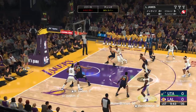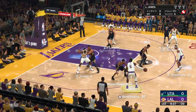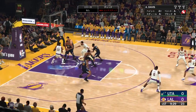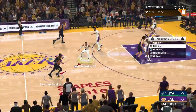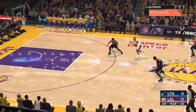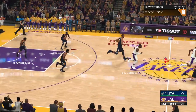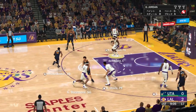LeBron outside over O'Neal. The Lakers rebound. It's a nice passing here by Los Angeles. Here's Davis. Second chance shot. That shot, no good. Gobert with the defensive effort. Got loose. Here's James. Yep, that one goes. You know, LeBron's mental strength is just so focused that nothing much phases him. He stays locked in.